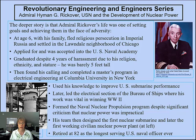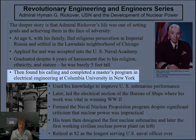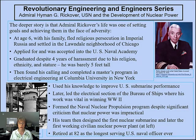Somehow he got through that, did well at the academy, and well enough that he was able to have a choice of pretty good duty, which in this case he chose submarines. Now, I don't know why he chose submarines, but something about the technology intrigued him. He did well in his first duty stations there. He always found a way to do well despite adversity, and he talked the Navy into sending him to Columbia University for a master's program in electrical engineering.